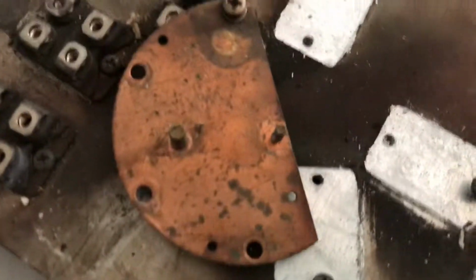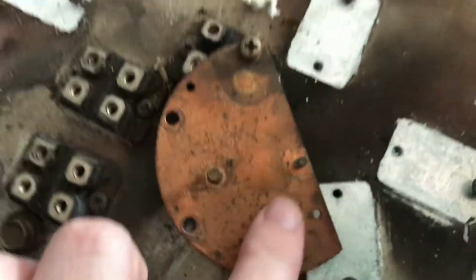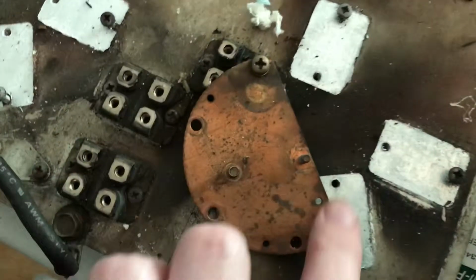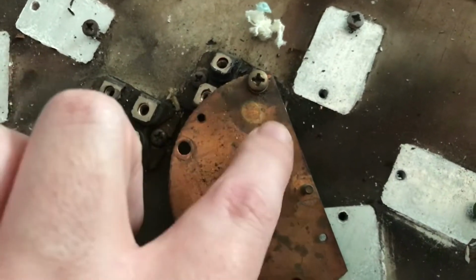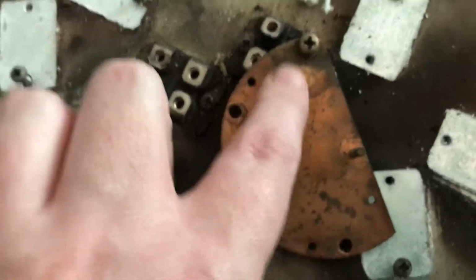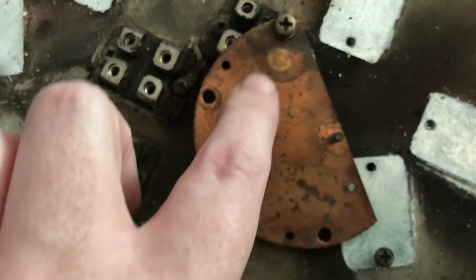And I want you to see this carnage in here. See this little area here where it's kind of discolored on this copper plate? This is the common plate that the collectors all shared. See that little discolored area? The corners kind of looks like it got oil spilled on it or something. Well, that's not oil. That's from heat. And if you look here, there's a little circular area right there.